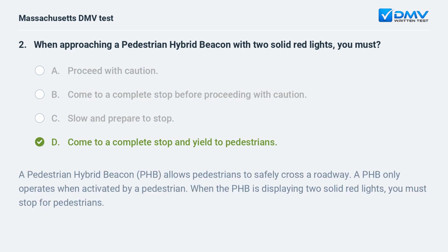D. Come to a complete stop and yield to pedestrians. A pedestrian hybrid beacon (PHB) allows pedestrians to safely cross a roadway. A PHB only operates when activated by a pedestrian. When the PHB is displaying two solid red lights, you must stop for pedestrians.